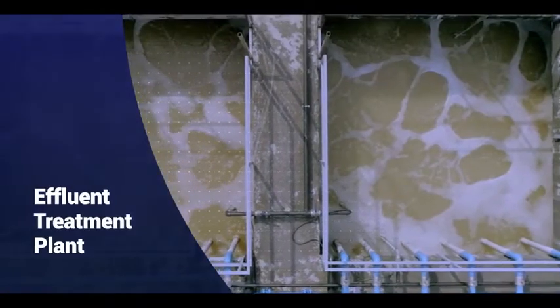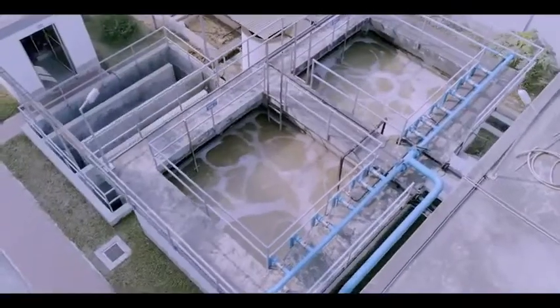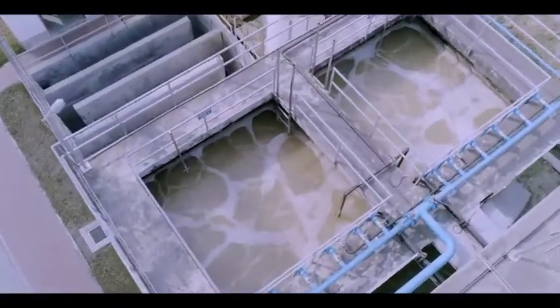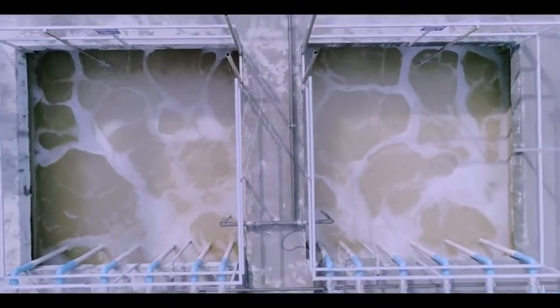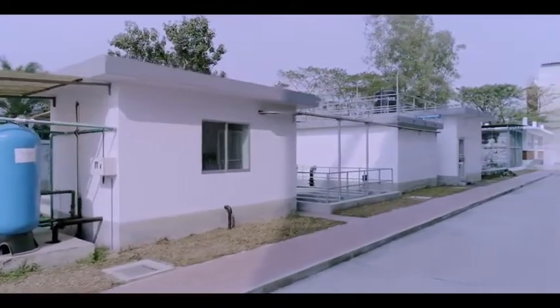Effluent Treatment Plant (ETP). The Effluent Treatment Plant ensures environment-friendly pharmaceutical waste management practices. This ETP plant is built under the supervision of the Bangladesh University of Engineering and Technology, BUET.